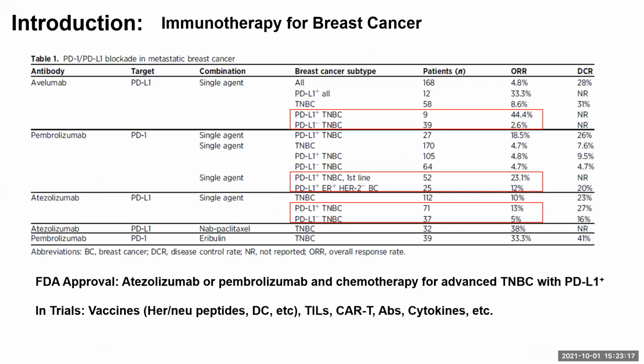So there are a lot of immunotherapies actually being tested in clinical trials, and so far only two antibodies, or immune checkpoint inhibitors, have been approved in combination with chemotherapy to treat advanced triple-negative breast cancer with PD-L1 positive. You can see here why they got approved: compared to PD-L1 negative, the objective response rate is obviously much higher in the PD-L1 positive. So this survival benefit of a higher objective response got FDA approval.